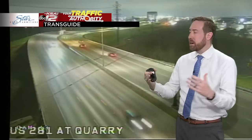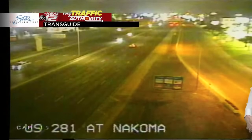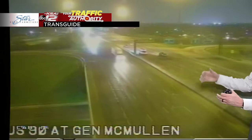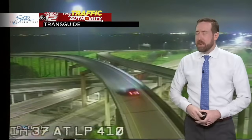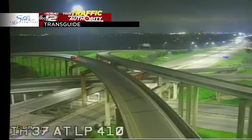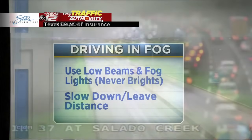We go outside with TransGuide, and you saw Mike show the live cam there. Yes, there was some fog. But as we get a little lower here with some of these TransGuide cameras, it honestly doesn't look that bad. I think it was a little worse earlier, but that's what fog does. It lifts and comes back, and it can be kind of tricky in that way. So as we look at some of the interchanges here, I-37 and 410, looks pretty good there. I-37 and Alamo Dome, some low-hanging clouds, but not necessarily a lot of fog in that picture.